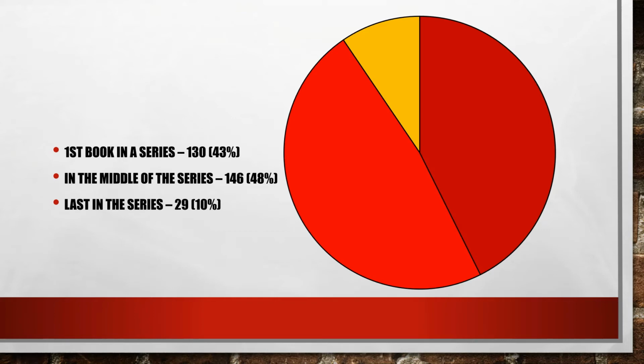The reason that books in the middle of the series is so large is because I read several long manga series, one of which has 36 volumes, and two have 9 volumes, one has 7 volumes. So you have 3, 4, 7, 7, 5, 14, 48, 53 manga volumes just in that middle section.